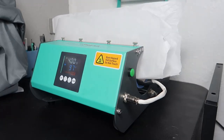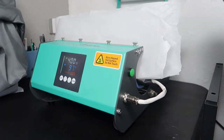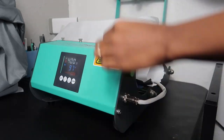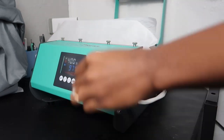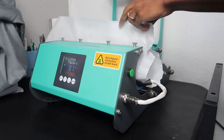And I do that because I don't want to mess up my heat press. I don't care what nobody else tell you. These things not cheap. Make sure you got them gloves on, y'all. Alrighty. I'm going to tighten it up in the back, you guys, so I get ready to press it. Let me see what I think I might do.